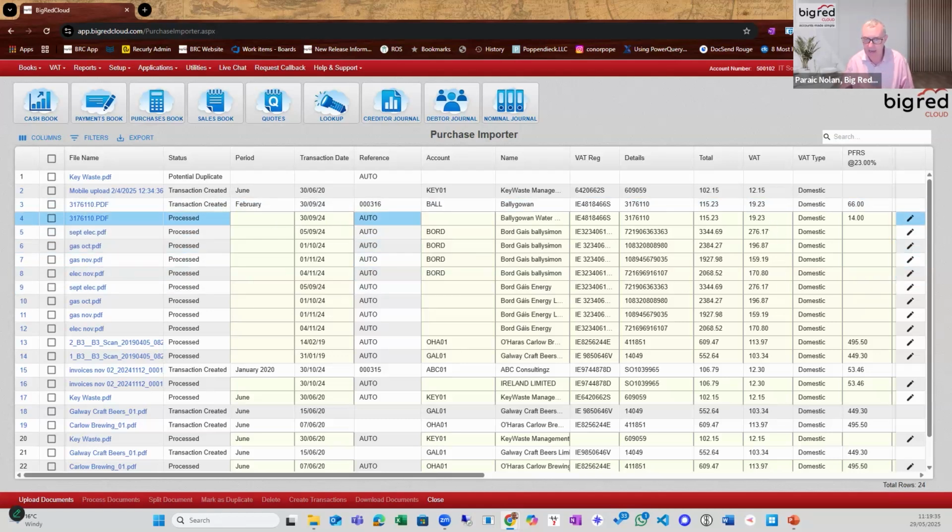Let me go into my Q&A here and see what else is here. There's another one there from Rita Walsh. Do we need an in-between system between us sending invoices and Big Red Cloud receiving it? No, there's no in-between system. You just send it directly to Big Red Cloud. So you either upload the file here and it's going directly to Big Red Cloud, or use the mobile app. But in the mobile app case, it's going directly to our system. There's no intermediate, if that's what was meant.